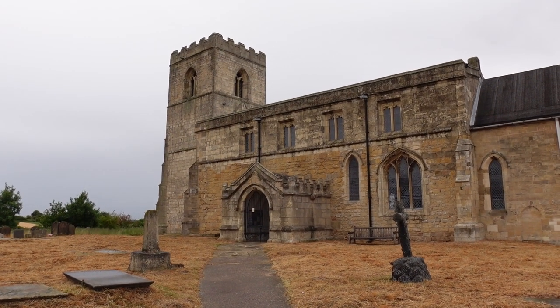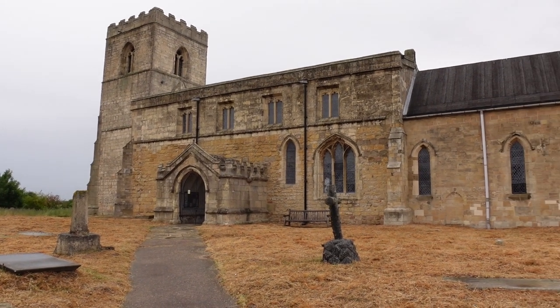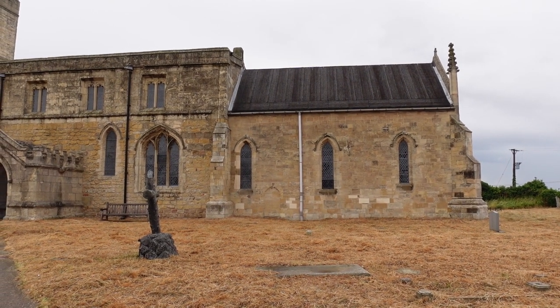Well, it certainly looks like an old church, and I would imagine that this right-hand end here is an extension. It does look more modern.